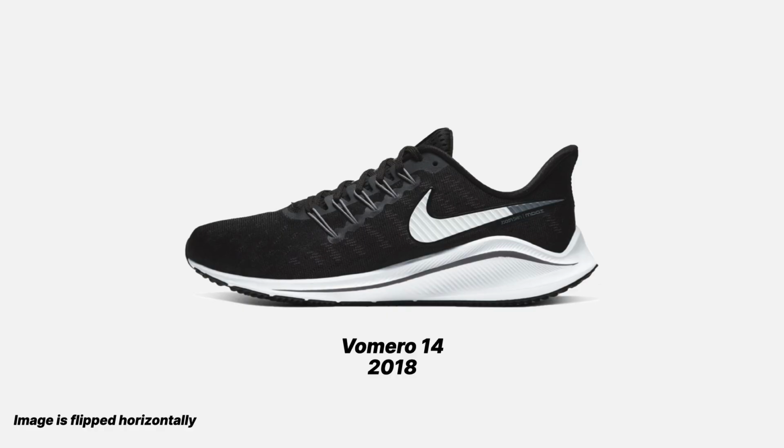Well, this goes back to 2018 when the Vomero 14 came out. Now, when this shoe came out, it was during the era of the Peg 35. We also had the original Nike Turbo as well. And at the time, the Vomero 14 was a very big departure from the previous Vomeros. The previous Vomeros were just mostly very cushy, very well cushioned, max cushion, if you will, shoes for long, easy running. The Vomero 14 made the Vomero much more aggressive.